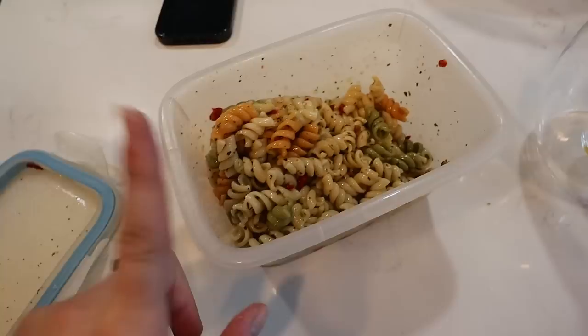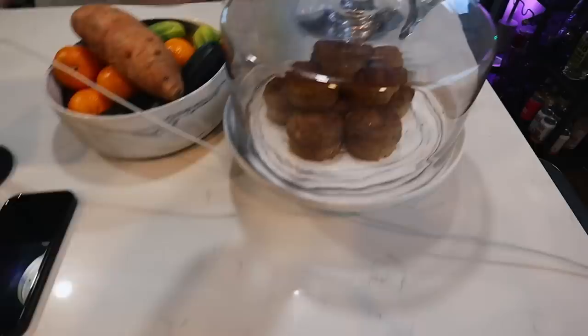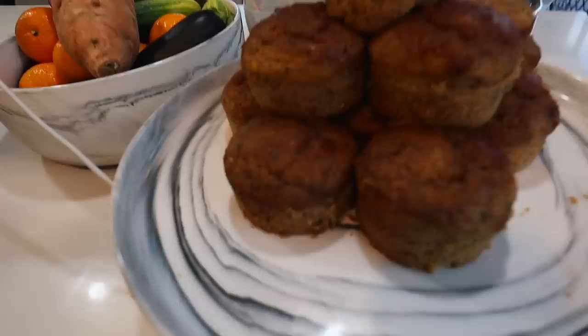You guys, sorry my dishwasher is going, but I've kind of been popping off since we last talked. I made this pasta salad. I finished the banana nut muffins. I ended up doing a muffin recipe. They look so good and they were so good.